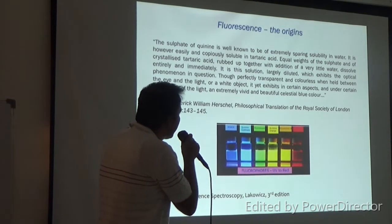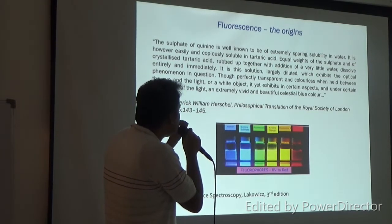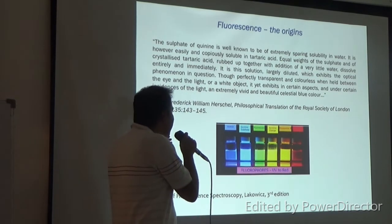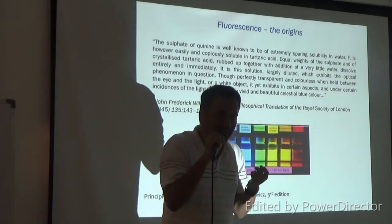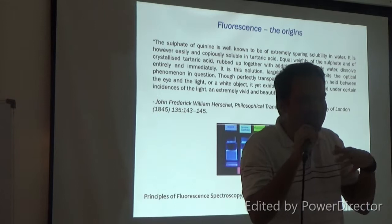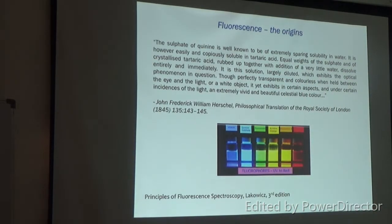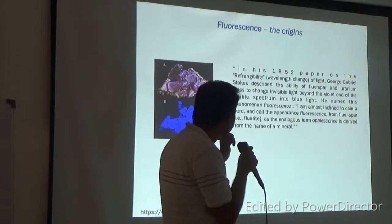Though perfectly transparent and colorless when held between the eye and the light or a white object, it yet exhibits in certain aspects and under certain incidences of the light an extremely vivid and beautiful celestial blue color. So, there was a time when you could write science like this, celestial blue color. We tend to be more prosaic in our text these days, but this was in the 19th century. So, where does the term fluorescence come from?